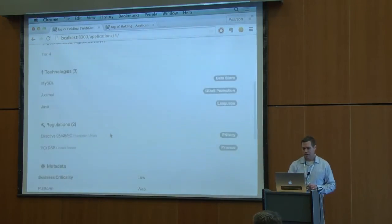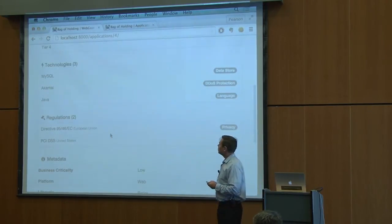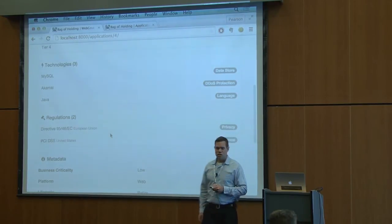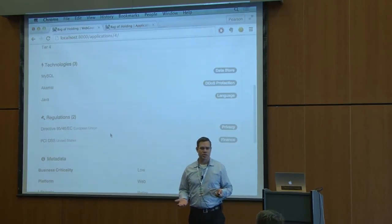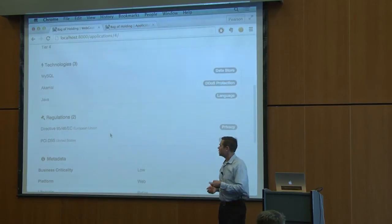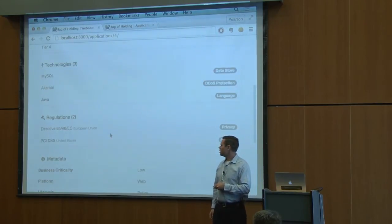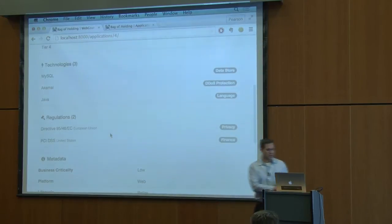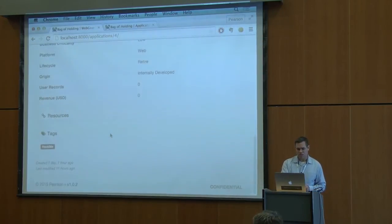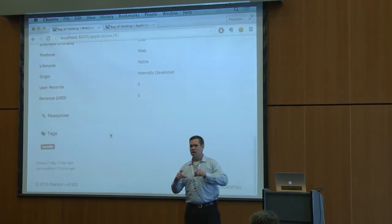We then keep basic metadata information. Because we know it's MySQL, we know it's Java, and because we know that WebGoat has a lot of vulnerabilities, we put Akamai in front of it with Kona. Just kidding, but anyway. And then we've got some regulations here. We decided that maybe we have PCI, whatever it is, and then we can look at all the different metadata that's associated with it. The last one is we can tag it. So you can tag different applications together.